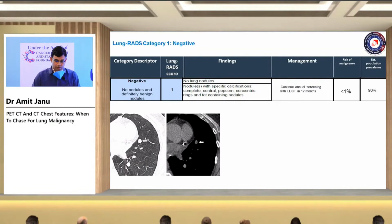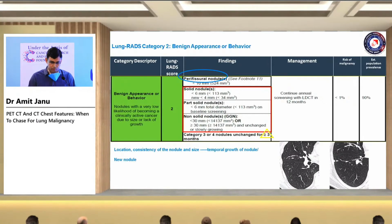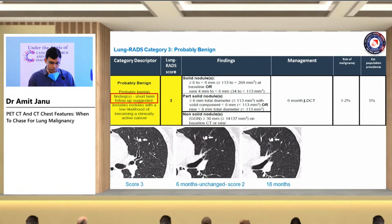Something with calcification, either popcorn calcification or fat, is typically a benign nodule with a risk of malignancy of less than 1%. Peripheral, fissural, or subpleural nodules, if there is no history of lung cancer, are again considered almost completely benign. And we have to observe the temporal growth of these nodules.